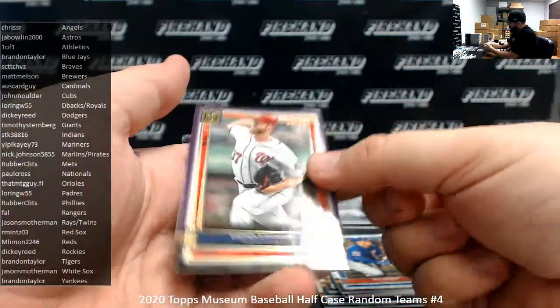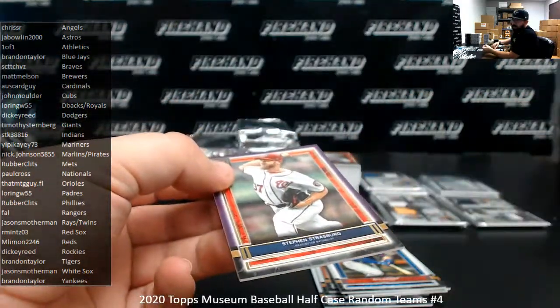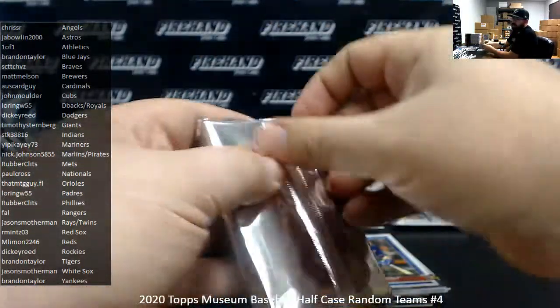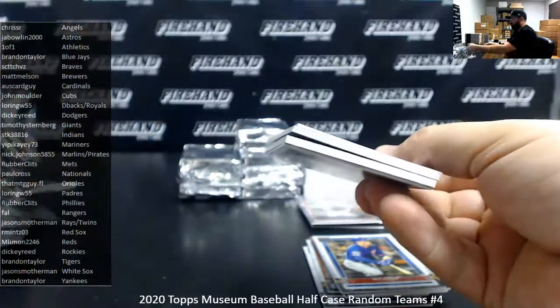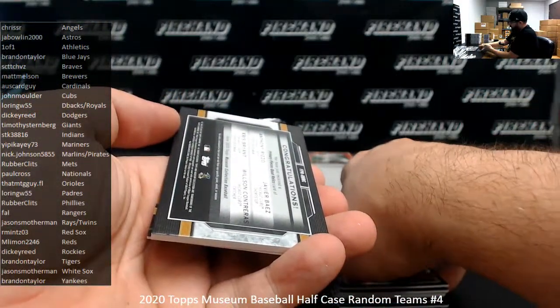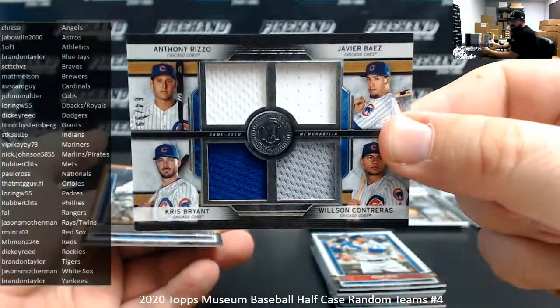Back-to-back Cubs hits there, too. Steven Strasburg, number to 99. Purple parallel for the Nationals going to Paul Cross. Rizzo, Baez, Bryant, Contreras for the Cubs. Got a quad relic to 99. Chicago Cubs going to John Mulder.